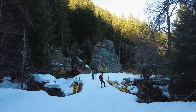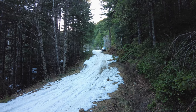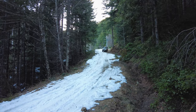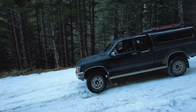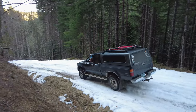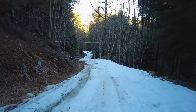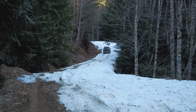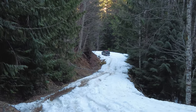Have you ever seen a boulder so big in your life? Look at that thing. So the next task is to actually drive down this snowy, icy road. So I'll be filming that for you guys. You can see my friend driving down here. It was pretty gnarly driving in. The truck didn't slip at all on the way down off this top section. The bottom section was another story.